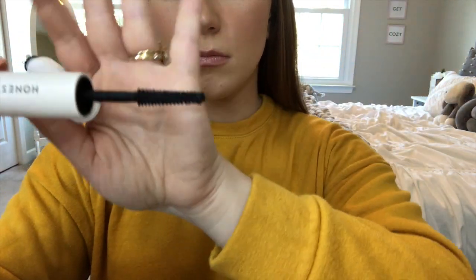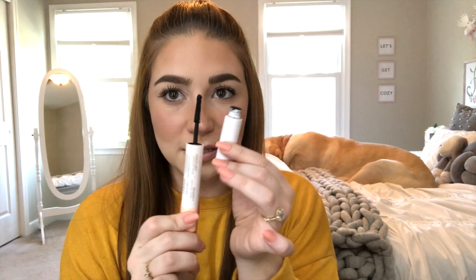So I do kind of wish that they would just come out with just the mascara part, but it's really, really good. It makes your lashes crazy long and pretty, very good. It's kind of expensive though. I think it's like 15 bucks. So I've used better for cheaper, but if you don't mind spending that kind of money, then it's very good.